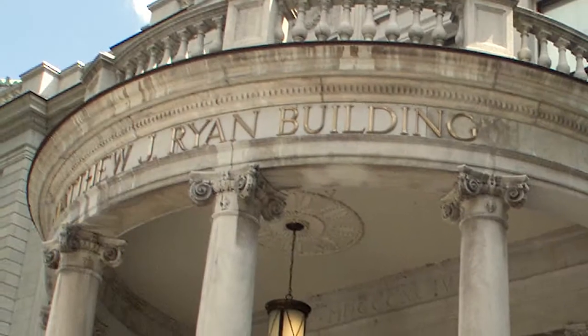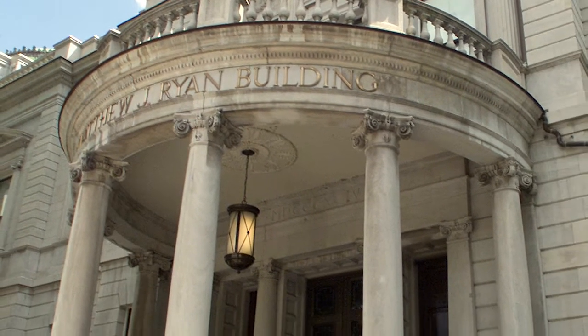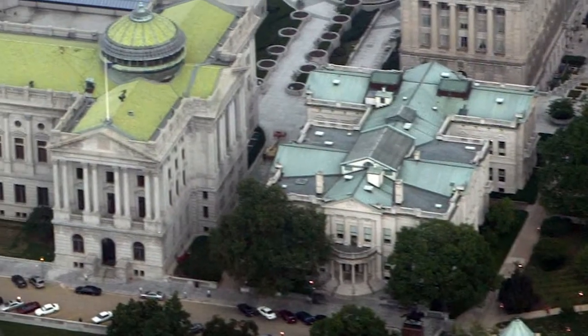Today we're going to take a brief walking tour around the Speaker Matthew J. Ryan Legislative Office Building and talk a little bit about why that's here. It's kind of a cognate to the Maine Capitol. It was actually built prior to the construction of the Maine Capitol, about 12 years prior.